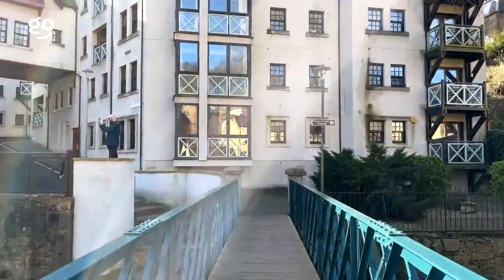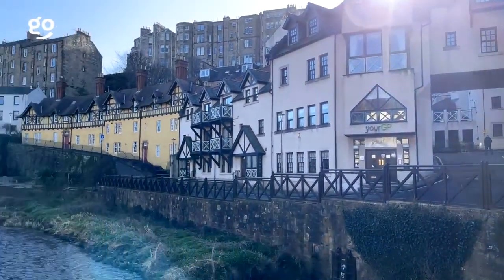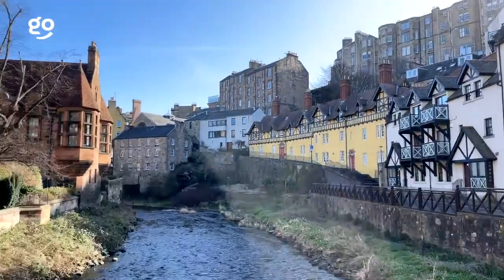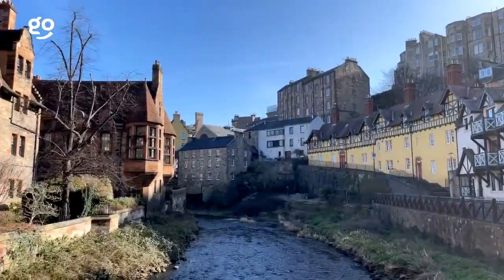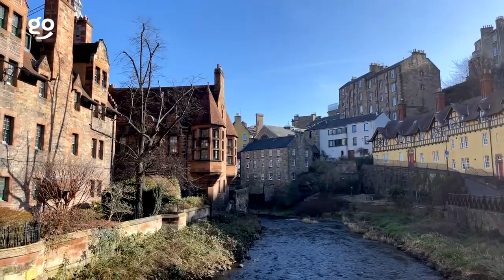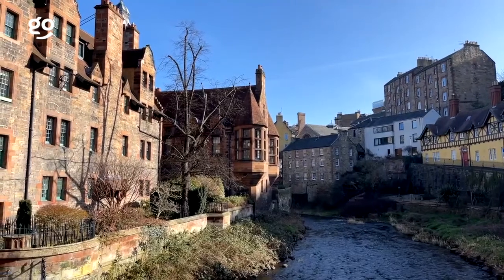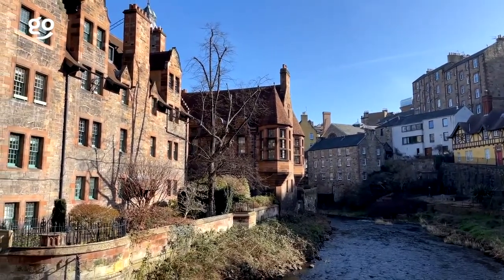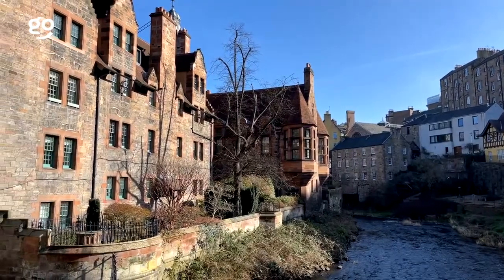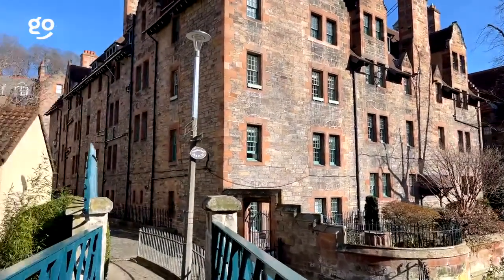There. Okay, so we'll just swing round. Isn't that gorgeous? Isn't that beautiful? There's their private garden. So where the tree is and the shrubs, that's the private garden for the residents of Well Court. And it's a beautiful building. So we'll just head back down.